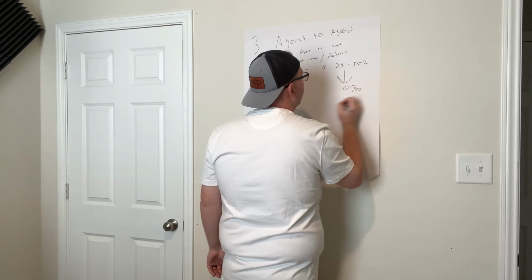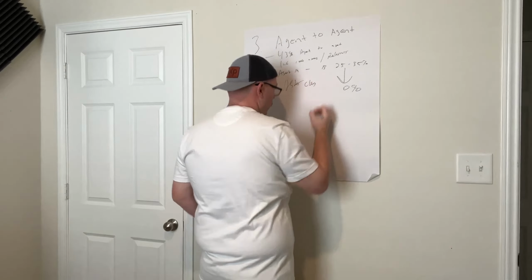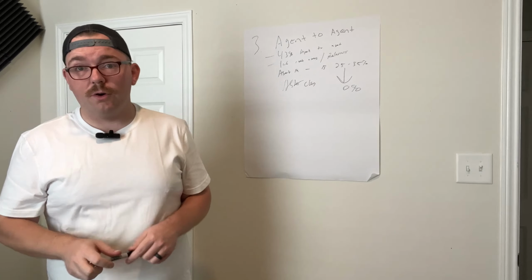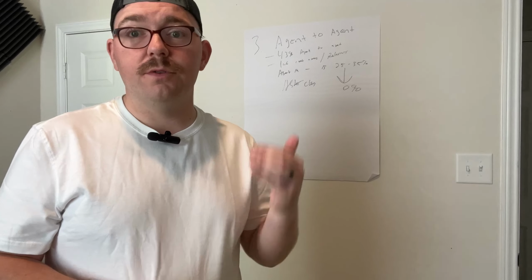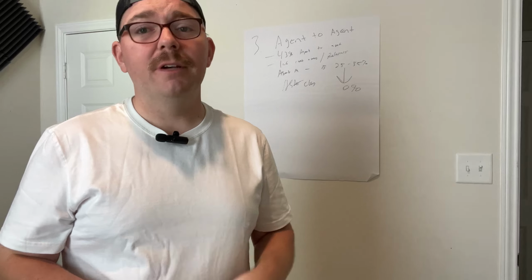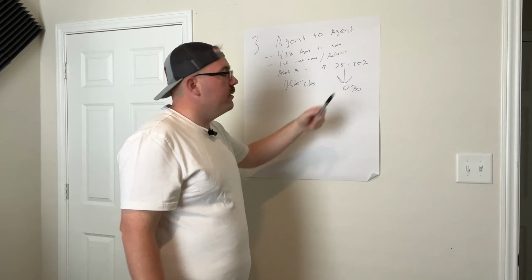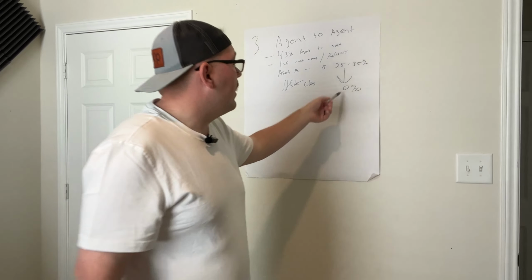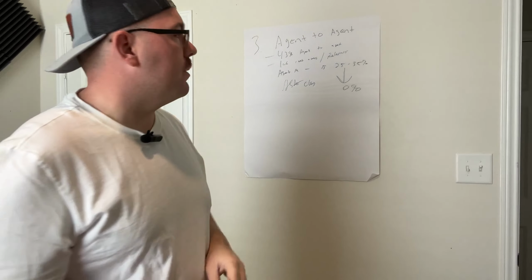That becomes 0% after closing. Now, after you close this deal, you have to continue to earn the right to have that business. You're going to want to continue to foster and nurture that relationship. Client care is huge after the transaction. But after closing, that goes to 0%. If they send you a friend or a family member, you are now paying 0% as a referral fee, unless your agreement says otherwise. But 9 times out of 10, it's not happening.